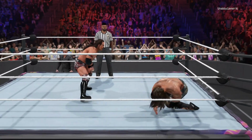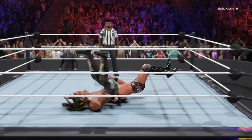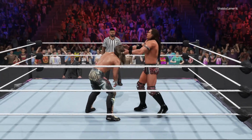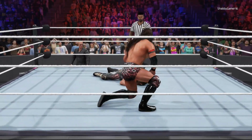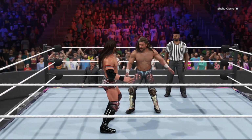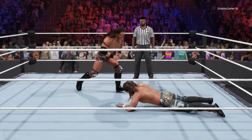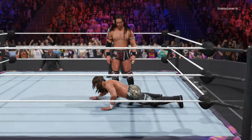And there is the strikes into the face there by Konosuke Takeshita. In the big German suplex, folding Kenny in half. Another big German suplex. Two of my favourite wrestlers, so to get them on day number 1 of the game as created wrestlers is really cool. Especially since the match is tonight as well, isn't it? At the pay-per-view as well, so that's pretty damn cool.